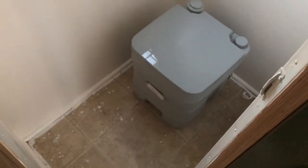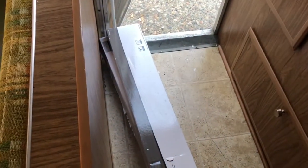The bathroom has been painted. I put these in here. Just have to remove the tape. And there's the chem toilet. And yeah, that's where I'm at. So gonna open up these boxes and lay down some floor.